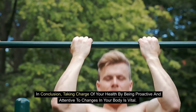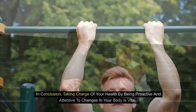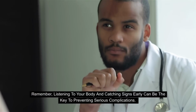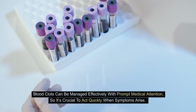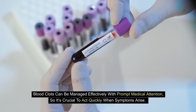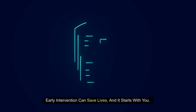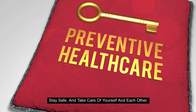In conclusion, taking charge of your health by being proactive and attentive to changes in your body is vital. If you notice any symptoms we've discussed, don't hesitate to seek medical advice. Remember, listening to your body and catching signs early can be the key to preventing serious complications. Blood clots can be managed effectively with prompt medical attention, so it's crucial to act quickly when symptoms arise. Stay informed, stay vigilant, and always prioritize your health. Early intervention can save lives, and it starts with you. Stay safe, and take care of yourself and each other.